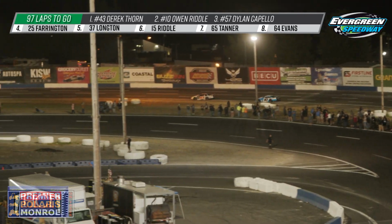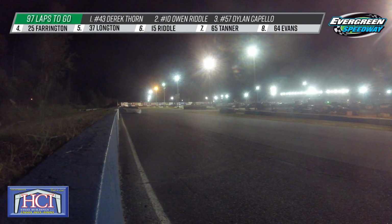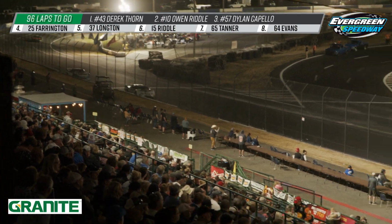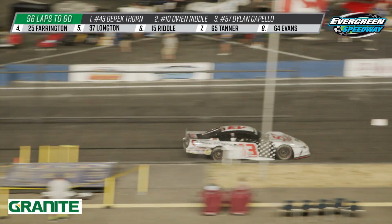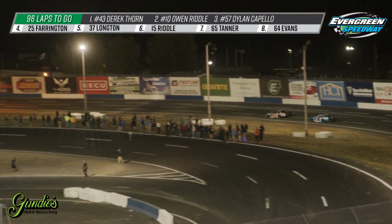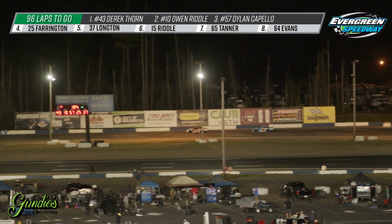Look back up to your leaders there, Derek Thorne and Owen Riddle. You saw the front end of Owen Riddle's car drop to the low side there, coming off of turn number 2. You see the speed shot down. You see kind of the gaps between those top 3 drivers there. Dylan Capello has been really comfortable in that 3rd position, but just kind of riding along by himself back there, not really putting pressure on the leaders, but he's got some space between himself and the 4th place driver. Yeah, just waiting on maybe some lap traffic to help him catch the leaders, or maybe just saving his equipment in general for maybe a caution later on in the race.